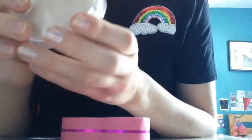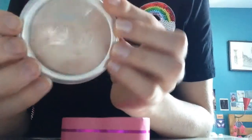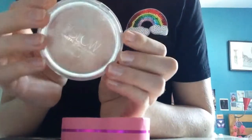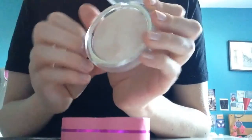And then I also have this highlighter by Catrice, which is a German brand, I believe. This is the High Glow Mineralizing Highlighting Powder. It's just a drugstore highlighter, but I do like the packaging a lot, it's nice and simple. It also has a bit of a pattern around the lid, because it's a baked highlighter.